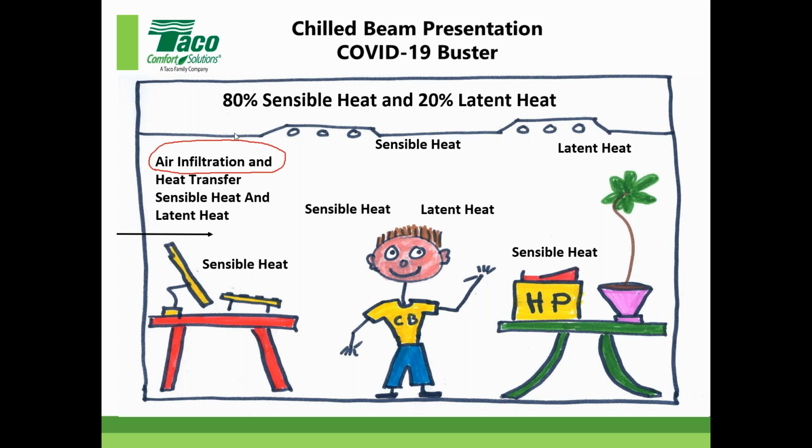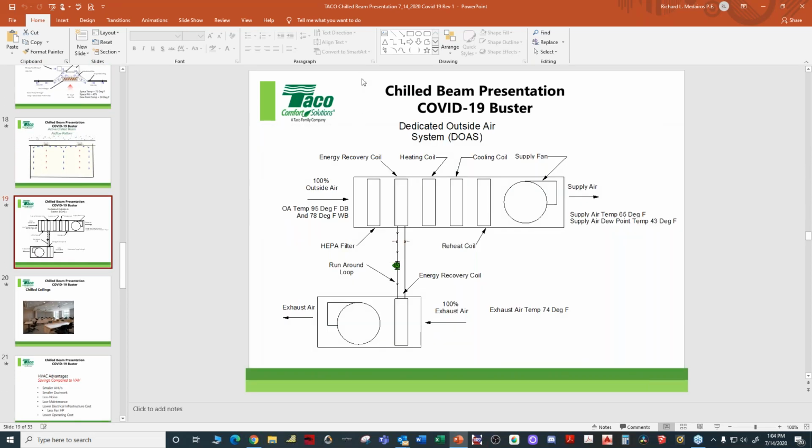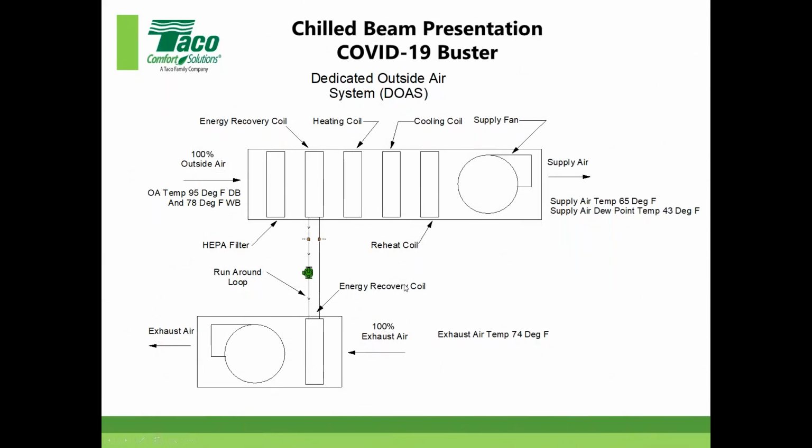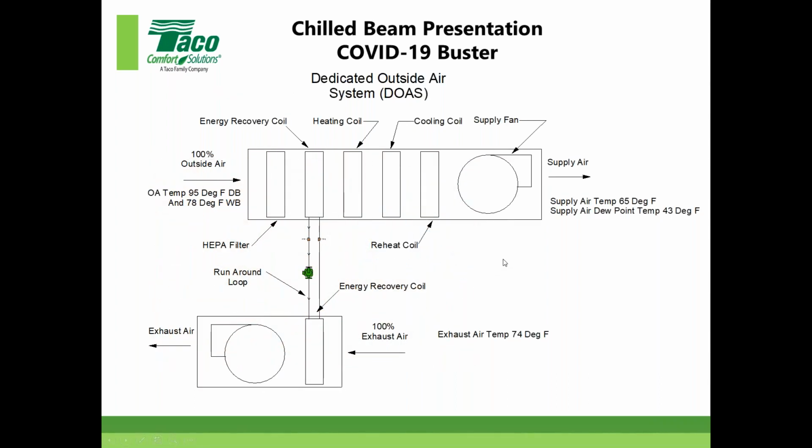Hopefully that answers it. One last question: at what temperature is the water inside the energy recovery coil, roughly? And we are currently using, let me just hold on one second here. Try to erase this. Yep. And let me just go to my little DOAS unit here. Did that work? I think it did. Yep. Okay, so the question was about the energy recovery coil, right, Brett? Yep.